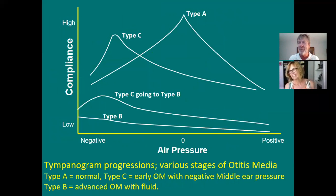Here you go. Look at the type A tympanogram. It's a type A because the letter A is like a pup tent. Okay, look at the peak. Type A. Where is it? Over zero. Normal. That's what you want.